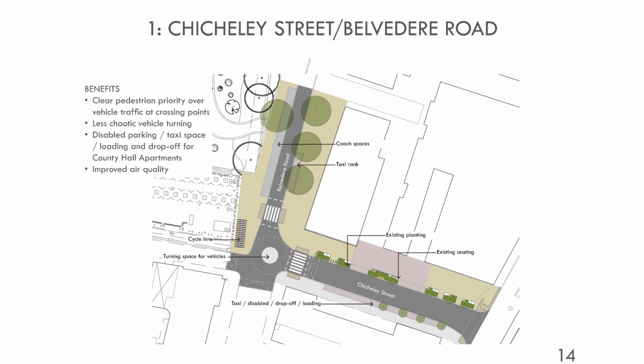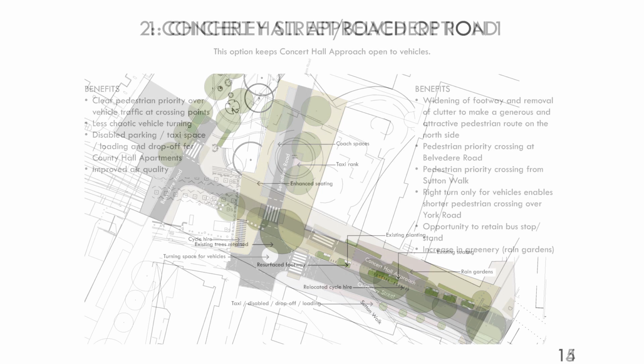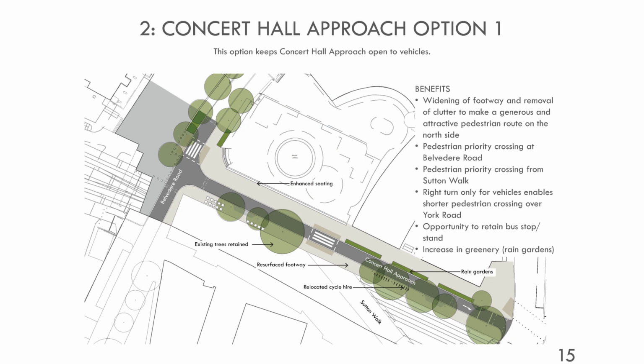And we are proposing to assign disabled parking, taxi drop-off and pick-up space, and loading and drop-off for residents of the County Hall apartments. Concert Hall Approach is the primary walking route between Waterloo Station and the South Bank. Currently, the paving surfaces are run down and the footways cluttered, and many people choose to walk within the road space. Pedestrians find it difficult to cross Belvedere Road as there is no formal crossing point.